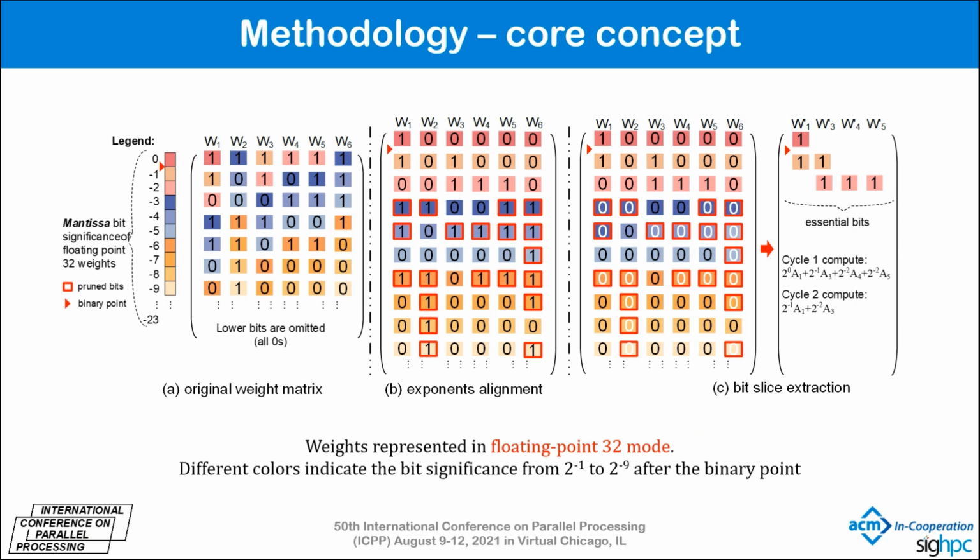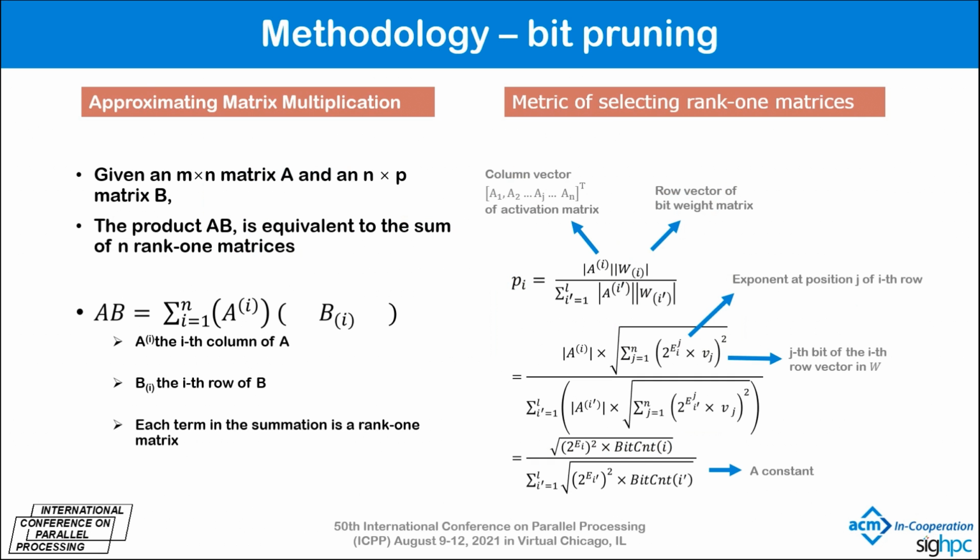A direct consequence is that the practical contribution of these bits is pretty trivial to the final accuracy. Down to bit-level arithmetic, computation could be saved to speed up the inference if these bit ones are pruned. Therefore, we prune these bits in figure C, leaving several essential ones to form the pruned weights. After explaining the core concept, we next elaborate our bit pruning method.